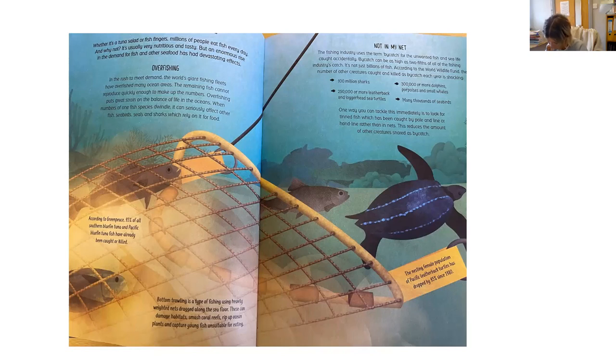Oh my gosh, it's so sad. The nesting female population of Pacific leatherback turtles has dropped by 95%. So it's almost dropped entirely because they are being caught accidentally and killed. Absolutely dreadful. Really, shame on those people having to do that. It's awful.